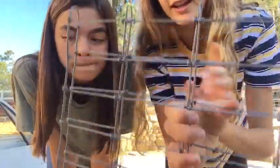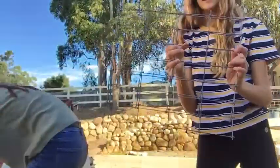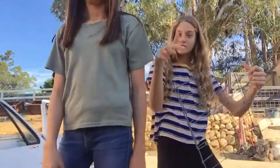So we can hang it easily, which is nice. And yeah, it's yay big. Let's go put a string on it and hang it up.